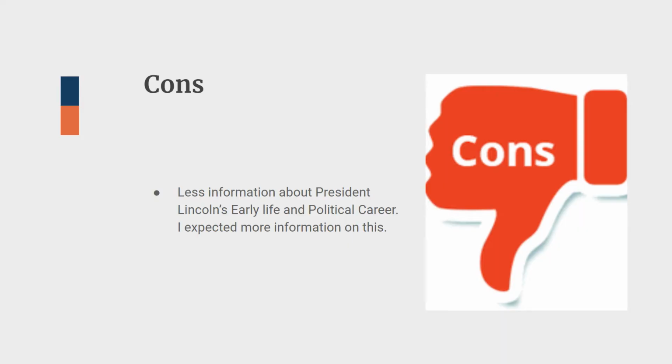So, the cons: there's only one con I found. There's less information about President Lincoln's early life and political career. It was basically just the events leading up to the assassination, like when he arrived at the theater where he was shot, and then the assassins who were planning it. I expected more information on this, definitely. Other than that, I didn't find any cons, and it was a pretty well-written book. Maybe other people would find more cons. It was a little shorter again, but I didn't find that too much of an issue.